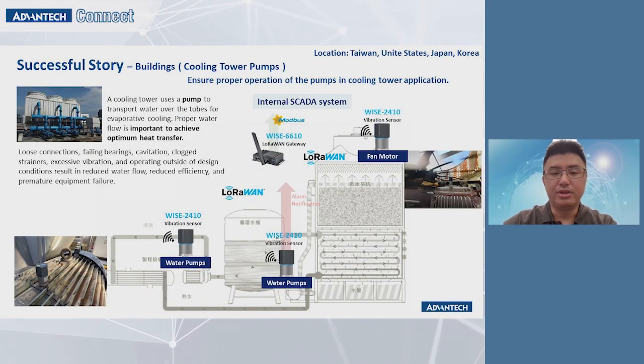And this is another general solution for WISE. The HVAC system is commonly used in buildings, such as hospitals, offices, and colleges. And to ensure the system quality, customers use the WISE2410s to monitor the water pumps and the fan motors in cooling towers for facility maintenance applications.